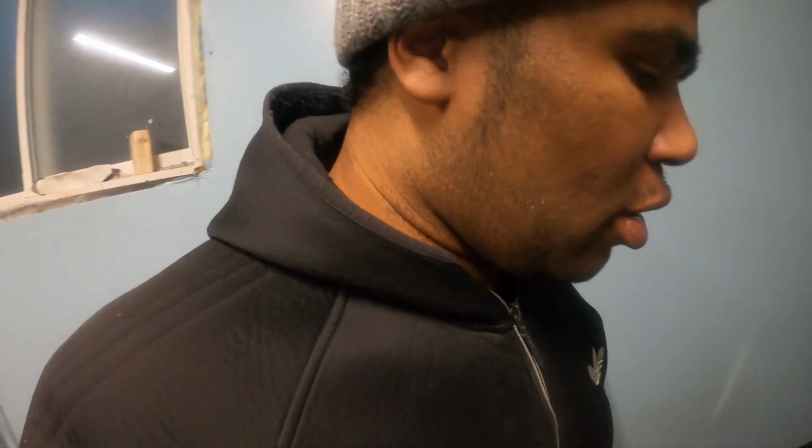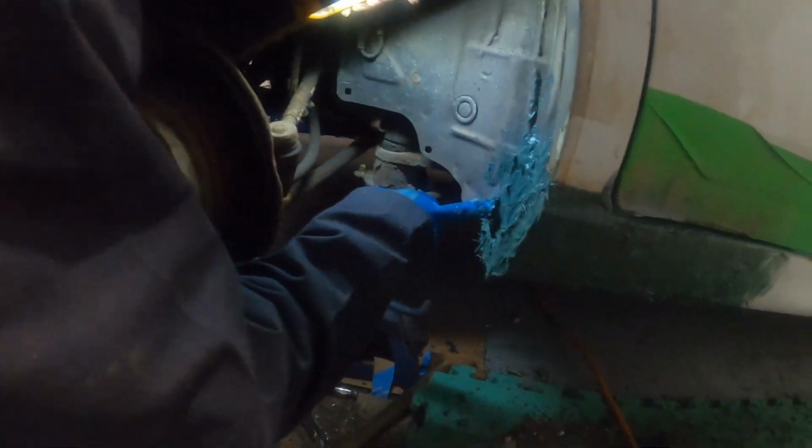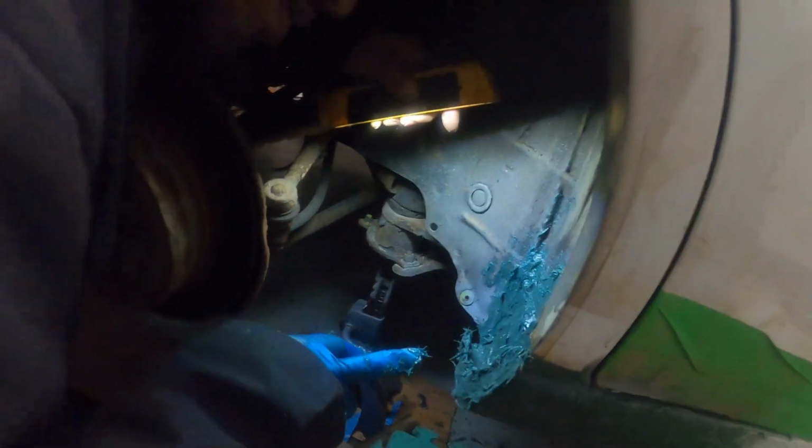So we just finished the rocker, and we're just putting some light stranded fiberglass Bondo on the seams and stuff like that, just to clean it up a bit. So here's what it looks like. We'll block it later on. But Phil, what do you think, buddy?